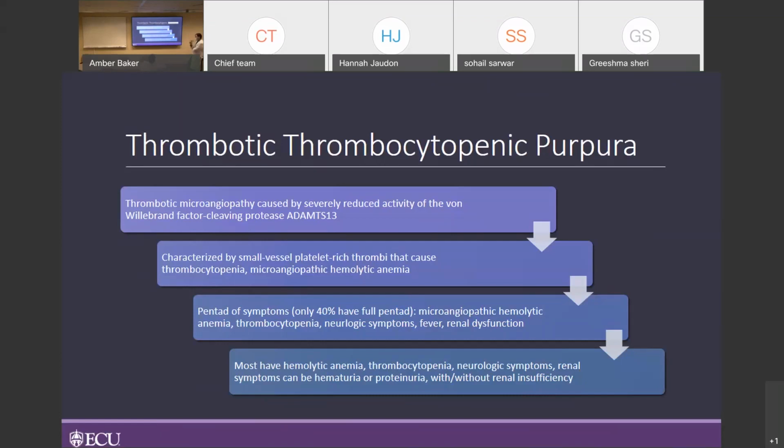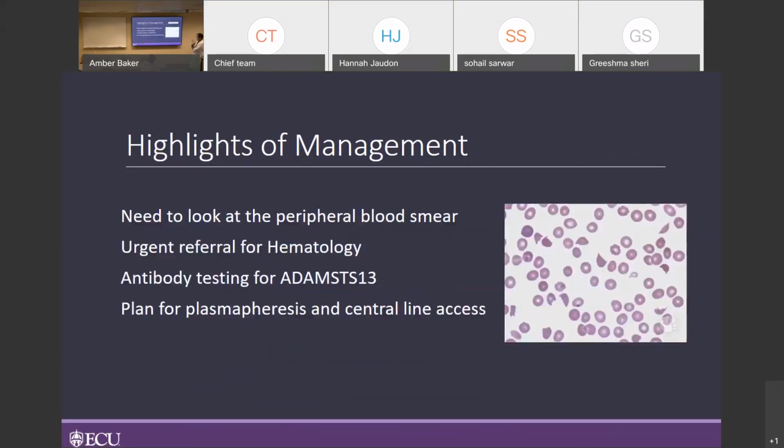Now, the big thing about this is that headache qualifies as neurologic symptoms, and a lot of times people make that mistake. Very, very minimal neurologic symptoms actually qualify for that. So it's not as hard to start looking down the TTP train, especially when you have even a minimal amount of neurologic symptoms. Most have the hemolytic anemia, though. That's kind of the more profound one. And then usually renal dysfunction is big.